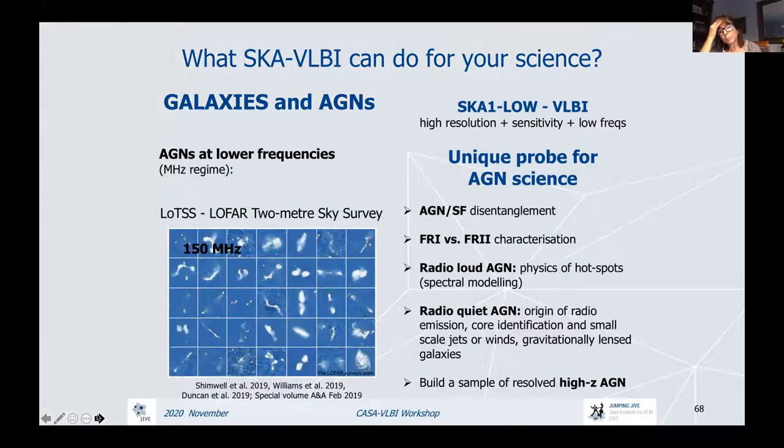In this topic, it was highlighted the importance that SKA-Low BLBI would have, with the high resolution, sensitivity and the low frequencies, because low frequencies are a unique probe of the science for AGN studies. So it helps to disentangle between AGN and star formation activity. It helps characterize the FR1 versus FR2 populations.